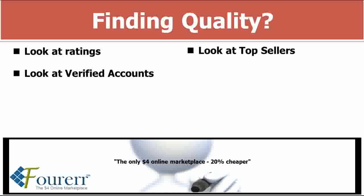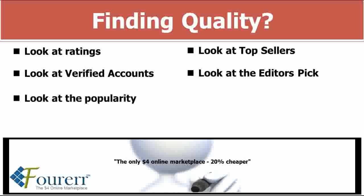From time to time, we go around and we look at some microjobs which we believe are worthwhile looking at, and we place them into the editor's pick. So there is a particular filter which you can click on, which brings up all the gigs that we have selected for you. Also look at the popularity. There are other buyers out there who have flagged up certain microjobs and checked whether they were popular or not.